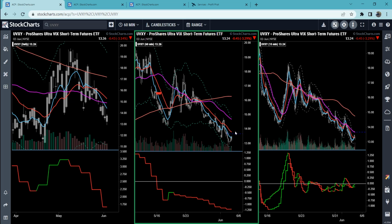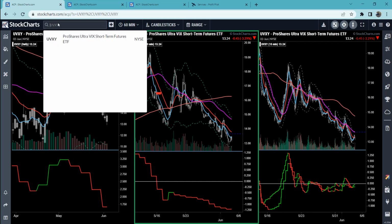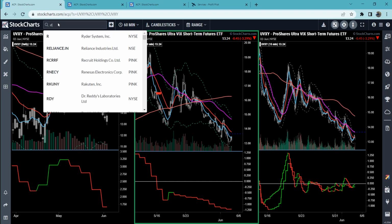Again, nothing I really want to trade too much, but I am looking for price to come up like this, and then we'll see if it can roll over again. And for the SPY, I'm looking for it to pull back and then see if it can get some traction. So that's the UVXY. The other thing I wanted to show you, RLGY.